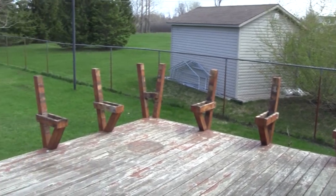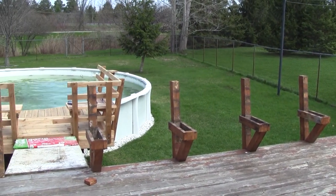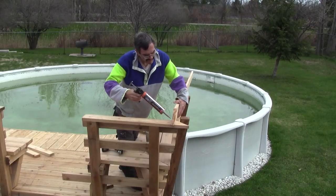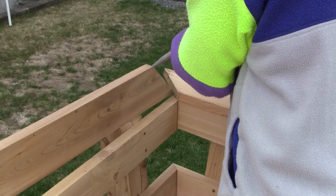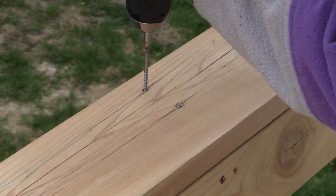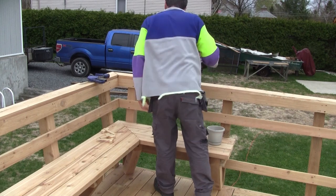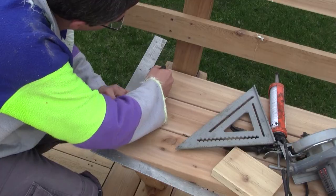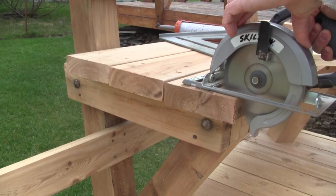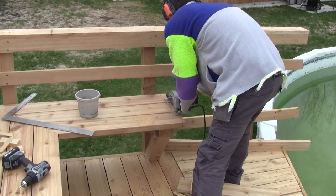There's another deck to work on, and this one is much bigger and it requires a lot of work. Alain begins to install the boards on top of the bench's supports. He applies some caulking in the corners, places them correctly, and screws them. Another small break before trimming the benches to the right length. Four cuts, and it's done.